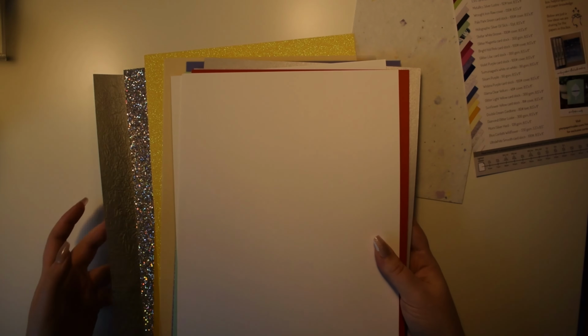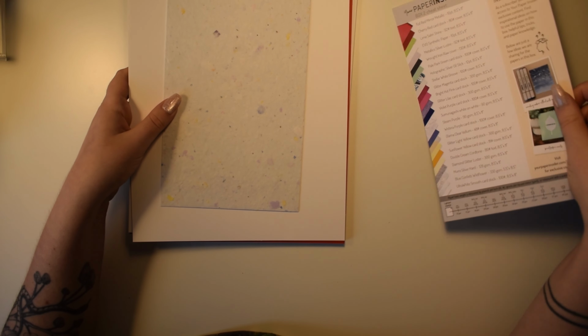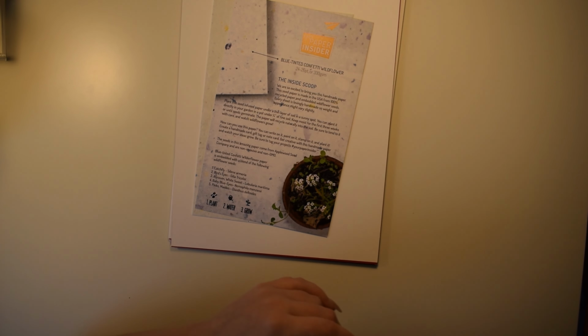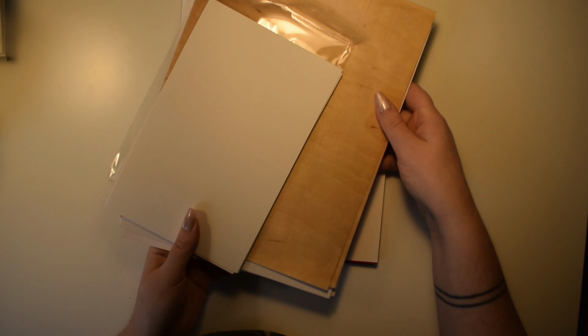Okay, amazing. I'm gonna do so many more bookbinding things coming up. This is a year of books. Like I said, I'll put some links down below if you want to check out this paper and all this other cool paper I got. Look at that. I can't wait to print on these.